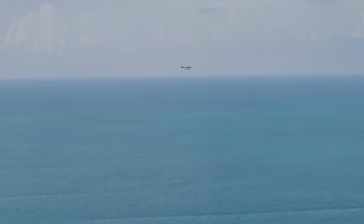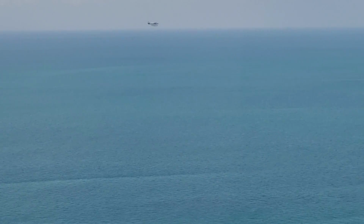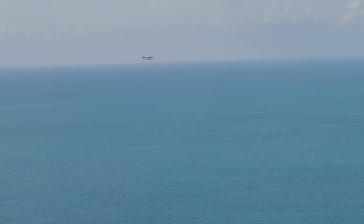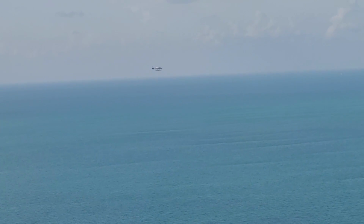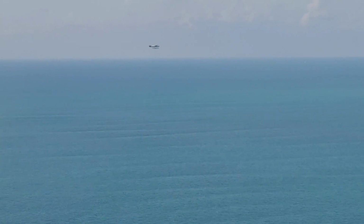I was not able to point out the turtles on video, but definitely recommending you guys jump on a plane and head on down to Dry Tortugas, so you can see all those sea turtles for yourself. Definitely recommending this adventure. And you guys can even race your own seaplane on the way back too.